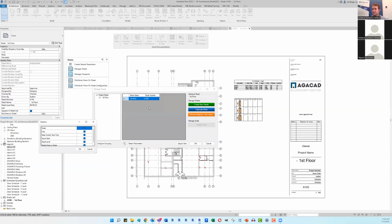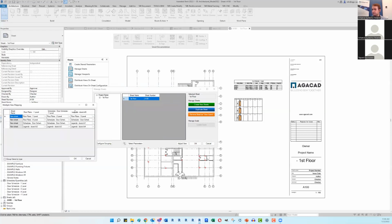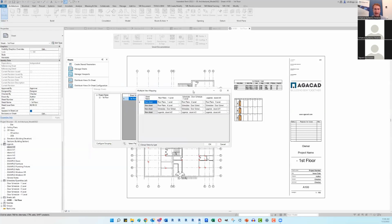Okay, I will keep the same scale and crop and all of the other settings. And very importantly, I have this origin to origin check, and I will show you what that does in a minute. So next step is view mapping.